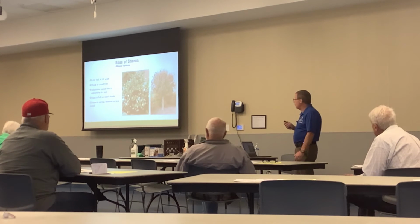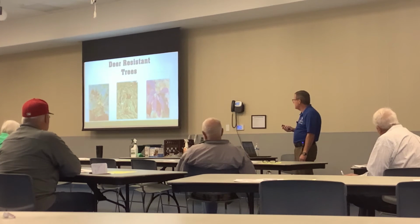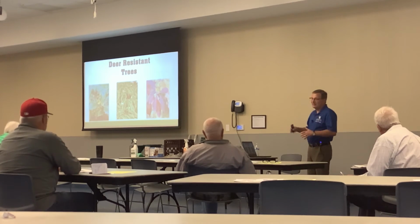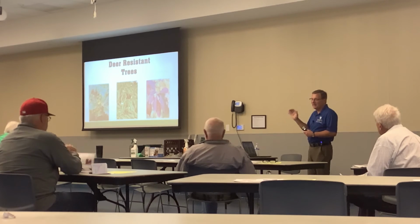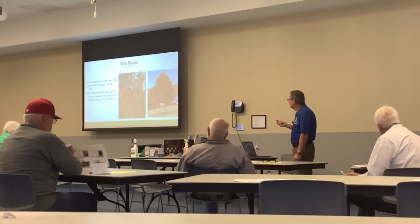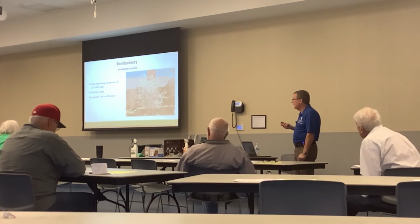Rose of Sharon, which is an old-fashioned type plant that a lot of people have, one that's been around, for the most part is pretty resistant. Here are some trees that were resistant. When I say resistant, that is to browsing, not to rubbing. So these still would have to be protected when they're young from rubbing. Red maple, they don't tend to bother that. Serviceberry.